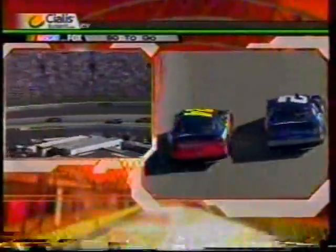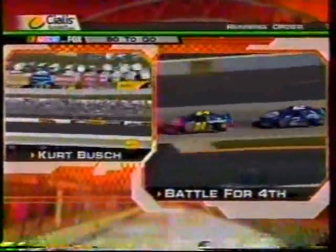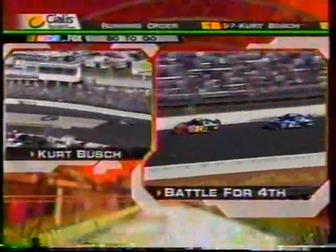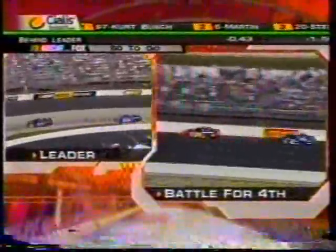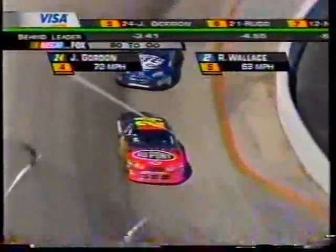Jeff goes by on the inside, and he's not that far behind those leaders. His car, Jeff Gordon at 24, so good through the middle of the corner. That pass started back in the middle of 3 or 4. He turned that car to the bottom. He was able to carry that speed down the front stretch and beat Rusty into turn 1. Now he moves into the top 5.